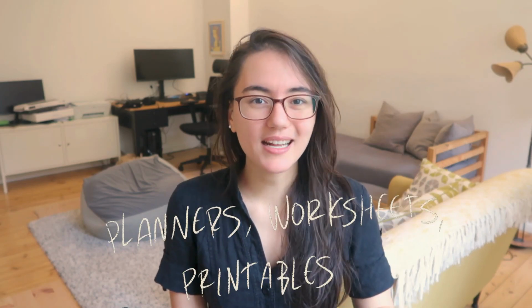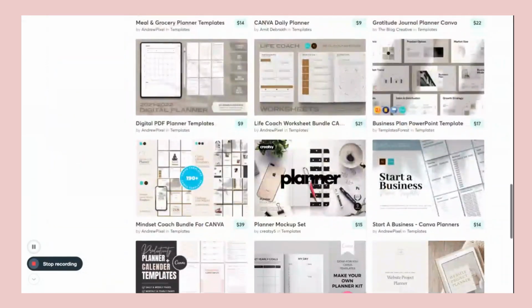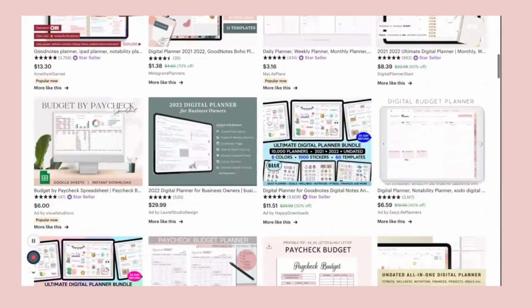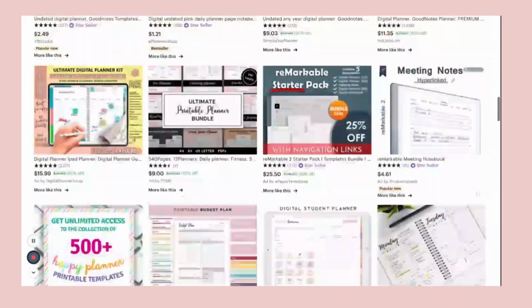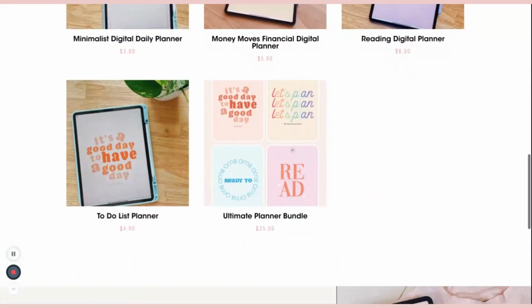The fourth type are planners, worksheets, printables. These are one of my weak spots. I feel like every one of these types is a weak spot, but I love buying planning templates and worksheets. I don't know what it is about having a pretty planner design that tickles the inner type A in me. There is an entire booming market on Teachers Pay Teachers for these types of printable products for teachers specifically, so you can check that out if you want some inspiration.